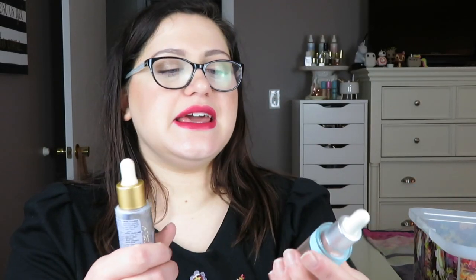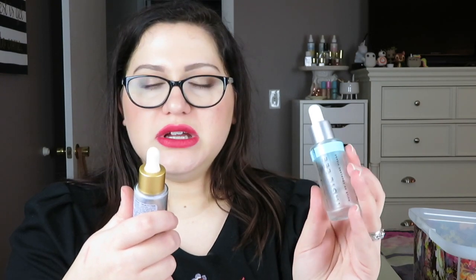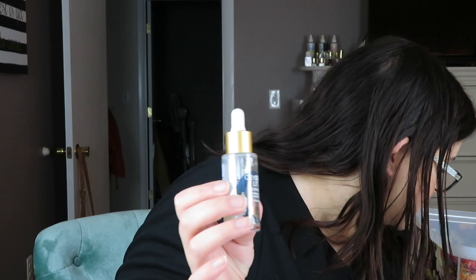Skincare, more skincare. I have oils here. I have the Indie Lee. This is their squalene oil. This is a vegan derived squalene. I think it comes from olives. And then this is Pacifica's Crystal Lit. This is their lavender quartz and blue tansy oil. This Indie Lee one, I think I have 2 of these somewhere because I had repurchased this because I had really liked it. But I really like this oil here.